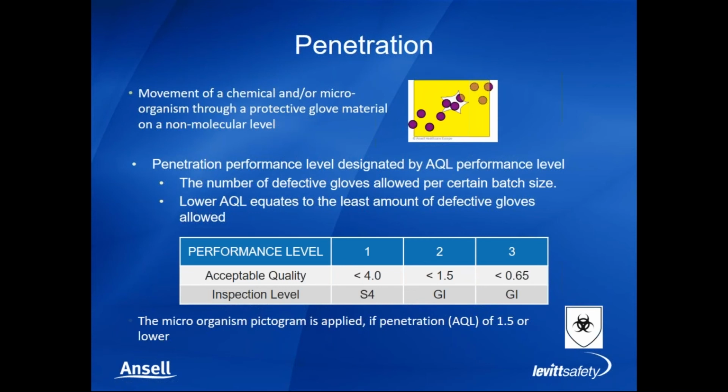And so penetration is done with very different types of test methods, but at the end of the day, it comes down to if you look at a sample from your production run, you want to make sure that you do not have a batch that's considered defective. There are different types of techniques used to look at that inspection level to ensure that you are defining what something is considered penetration.